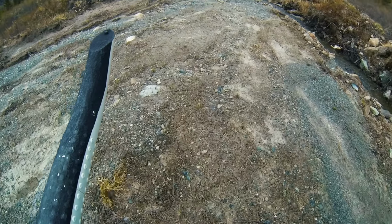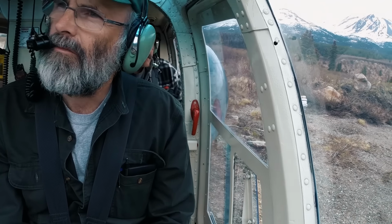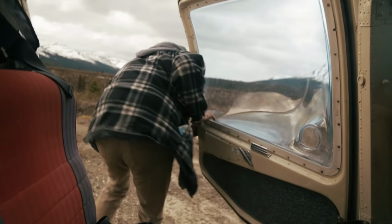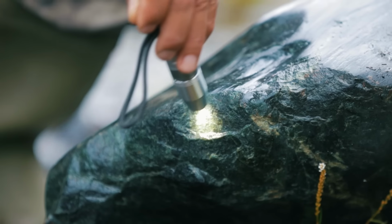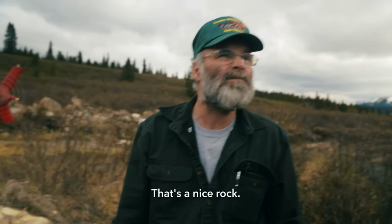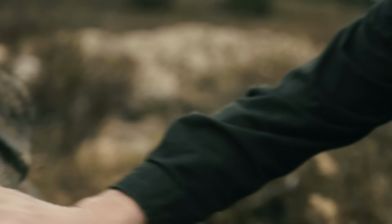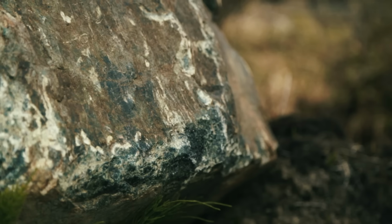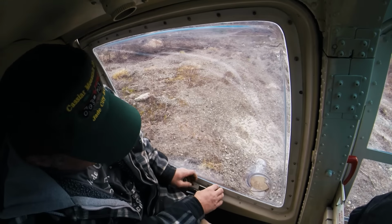It's definitely a challenge, but the Wolverine claim has lots of huge boulders. They're laying everywhere. So the potential is very high. There are lots of boulders at Wolverine. The trick is finding the few that are pure grade A jade. They've had $4 or $5 million boulders. So yeah, our goal is to find that $1 million boulder.